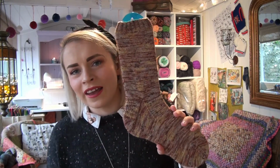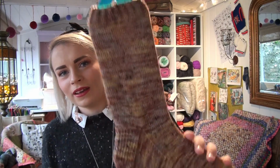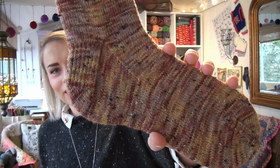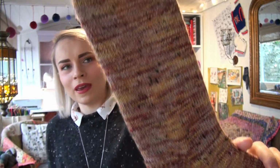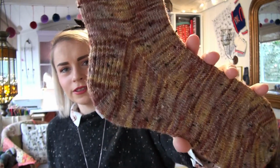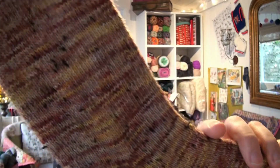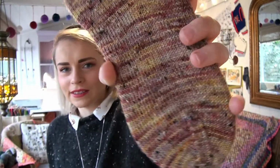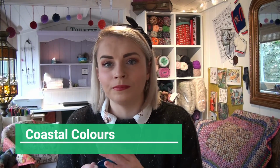So I've knit her some socks, and I've done quite a long leg, and I don't really think she likes long legs, but she could fold it down. It's quite dark actually, isn't it? So it's quite autumny wintery colours, browns, yellows, and it's got a Donegal base, and this is from Coastal Colours, and they don't have colourways, they just do one of a kind.